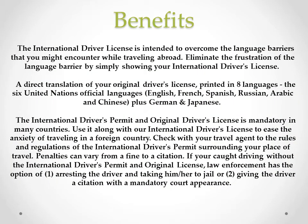Benefits. The international driver's license is intended to overcome the language barrier that you might encounter whilst traveling abroad, eliminating the frustration of language barriers by simply showing your international driver's license. It is a direct translation of the original driver's license, printed in 8 official languages. The 6 United Nations official languages are English, French, Spanish, Russian, Arabic, and Chinese, plus German and Japanese we've added on.